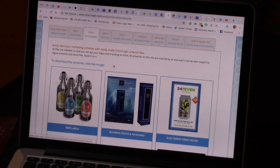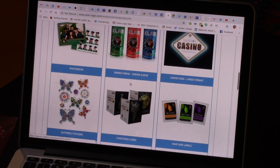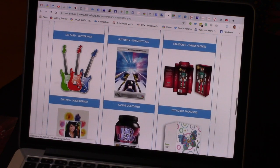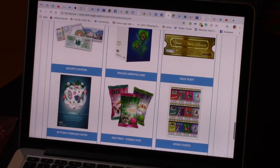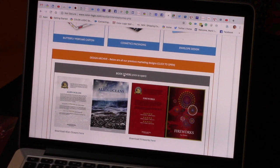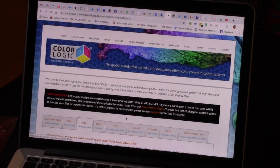The next thing is, this is where we have all those files. This is where we have all those 70+ press-ready marketing files. Here are the ones that were just added in the last year. As you go through here, there are a lot of different applications. Could be large format, direct mail, carton, label, thank you cards, save the date, tickets, etc. Then as you go down, you get the previous ones. This is where you'll start to see our previous samples. We have book covers, calendars, direct mail, gift tags, greeting cards, labels. In other words, we have everything here to help jumpstart your marketing.